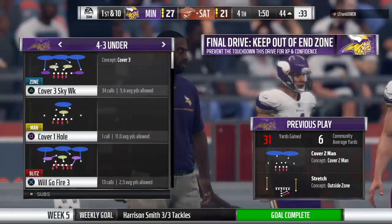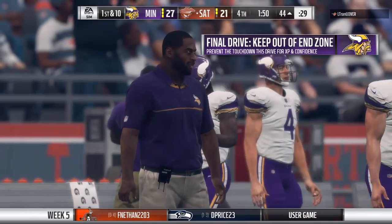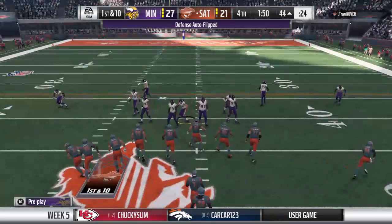Yeah, no doubt about it. That was a big call, big guts on that one. And guess what? That run, it'll pay dividends. So it'll be first down here after the run.